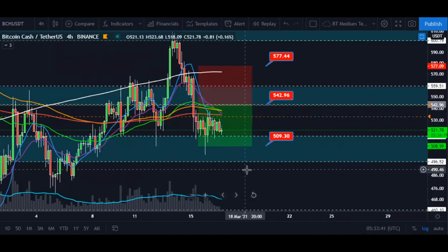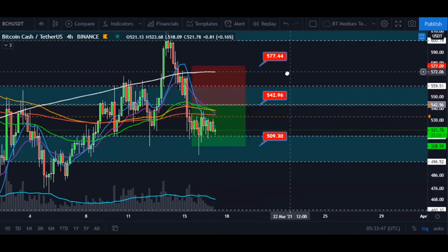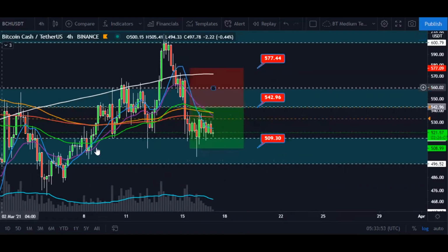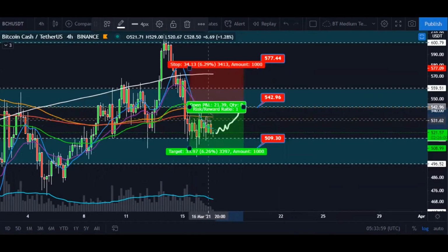Okay, so currently holding this level, this previous level of structure as support. This is where we want to get filled on our short position. So I'm definitely expecting us to still get filled on this short. So if the market continues to maybe drip and drag its heels back up here, that would be great. We can take some profits on our long, and then we can go short on this thing.